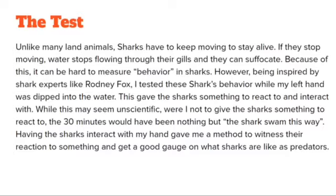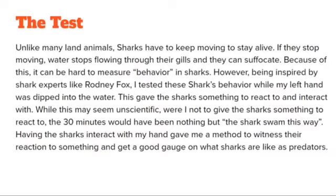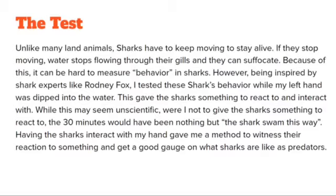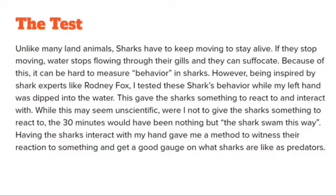However, being inspired by shark experts like Rodney Fox, I tested these sharks' behavior while my left hand was dipped in water. This gave the sharks something to react to and interact with. While it may seem somewhat unscientific, were I not to give the shark something to react to, the 30 minutes would have been nothing but the shark swam this way. Having the sharks interact with my hand gave me a method to witness their reaction to something and get a good gauge on what sharks are like as predators.